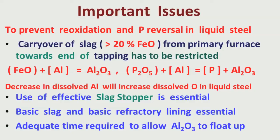Then I have also talked about some important issues of deoxidation. What are the issues? The carryover slag from primary furnace. I have told you, towards the end of tapping there is a possibility because of this funnel formation. So, this has to be low, because this carryover slag, that means the slag from the primary steelmaking, I have told you, is very rich in iron oxide, more than 20%, it may be 25%, it may be slightly more. Then there is about 5% MnO, then there is maybe 3% phosphorus oxide, which has removed phosphorus from liquid steel to the slag. So, all these oxides, FeO, MnO, P2O5, can react with the dissolved aluminum in liquid steel.